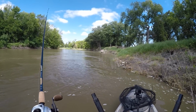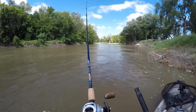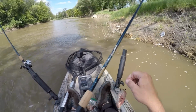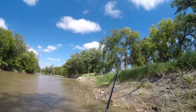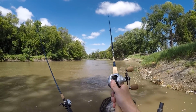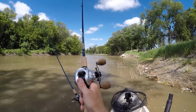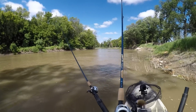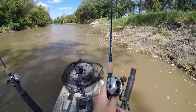We'll try this spot right here. Oh, yeah, it felt like it was a little bit deeper right there. I think I'm going to throw my other line just straight up in front of me. Right up in there. Ooh, it felt pretty shallow up there, but there's a little bit of a current break up there. Maybe there's a big old channel cat roaming around looking for breakfast.